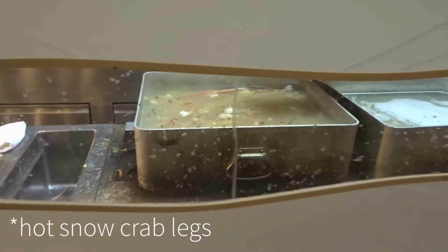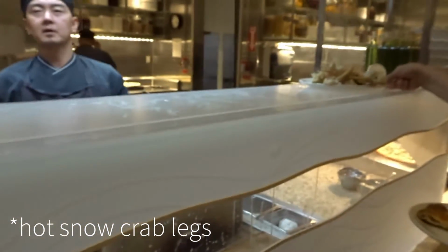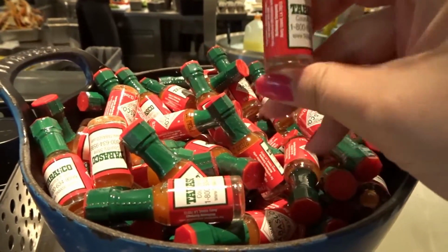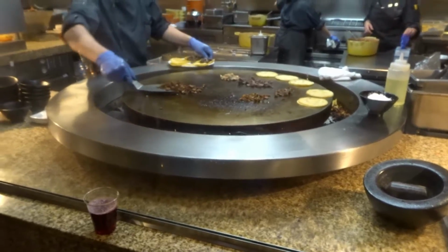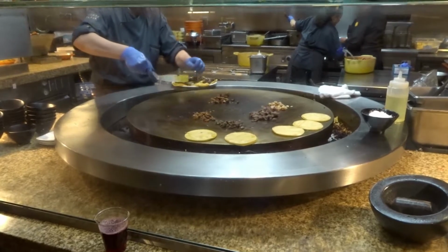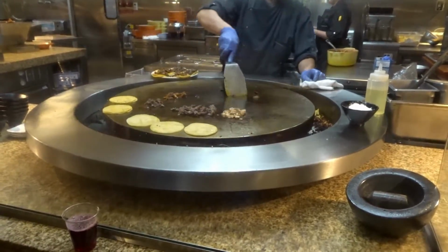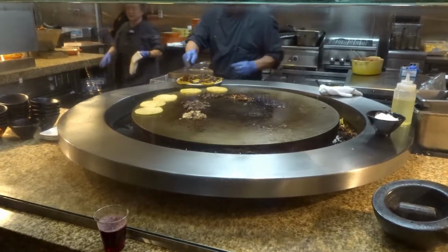You have your king crab legs, a plethora of mini Tabasco sauces. They're so cute in the tiny bottles, perfect for the oysters. And here is the made-to-order soft tortilla station. You pick the kind of meats you want, and then they also heat up the tortilla for you. And they're made to order.